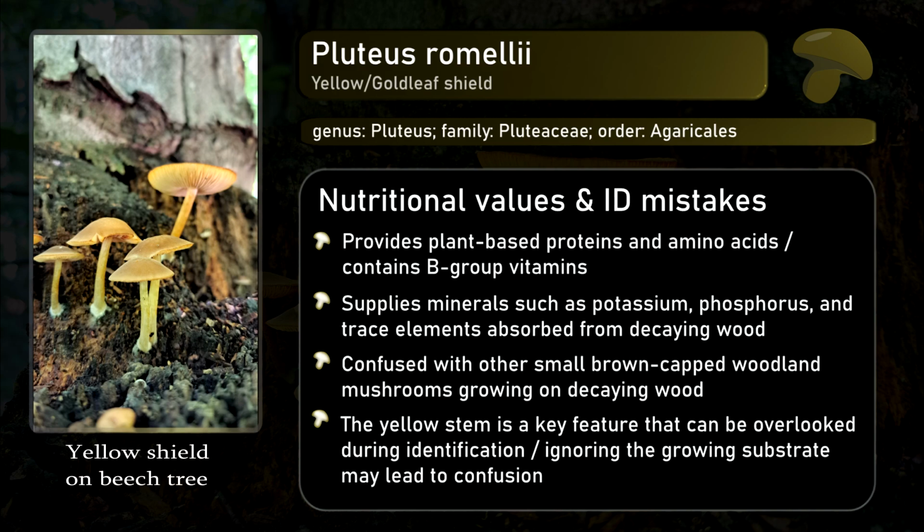Older fruiting bodies may also create uncertainty, as the stem color can fade and the cap may become weathered or damaged. For accurate identification, several characteristics should always be considered together, including the growing substrate, cap appearance, stem color, gill structure, and spore print color.